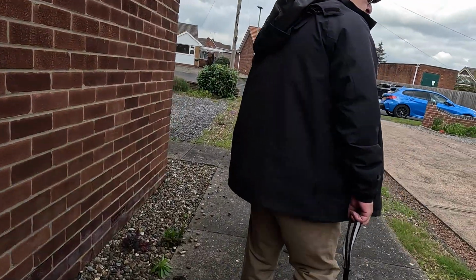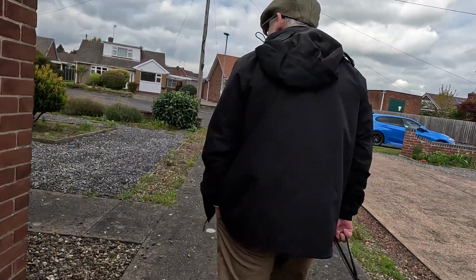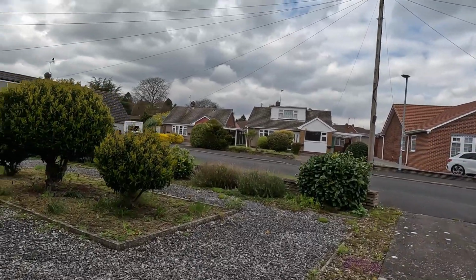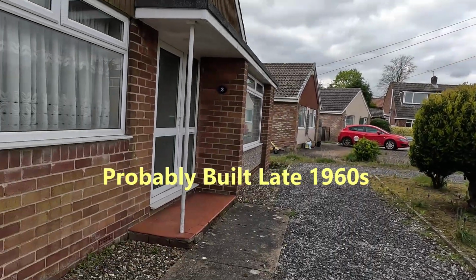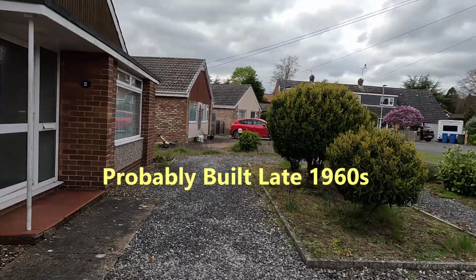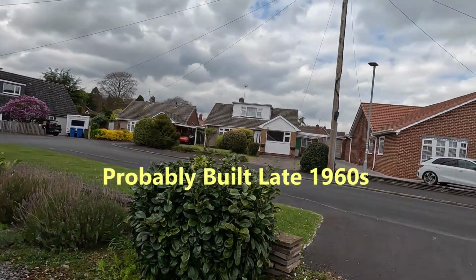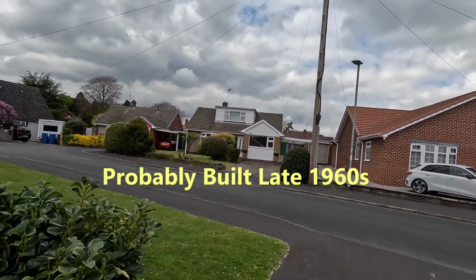I mean, they don't look like really old buildings, do they? Is it 70s, do you think? No, I think it's before then. If it was built in the 70s, it'd be all over the place. Everybody was, you know.